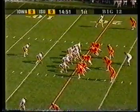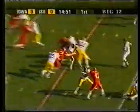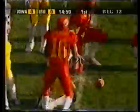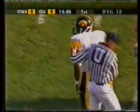Iowa starts off, two men in the backfield, man in motion is Oliver. Keep it on the ground, straight ahead running, it's Betts. Mark Timmons making the tackle, but not before Betts gets the first down through that Iowa State defense that's ranked 90th against the run.